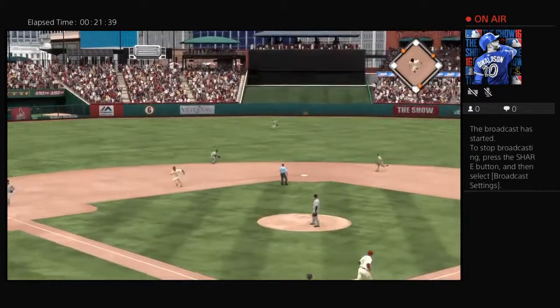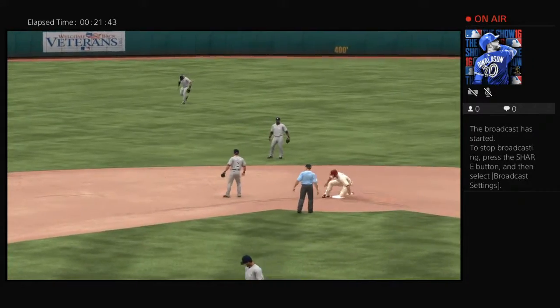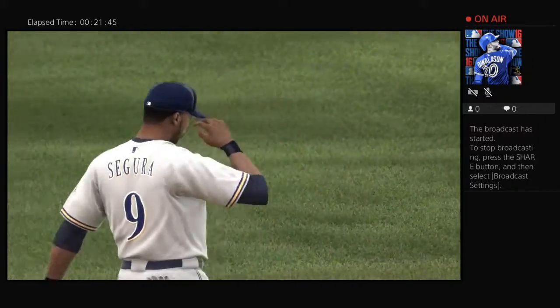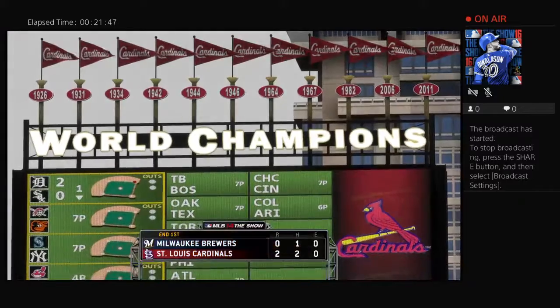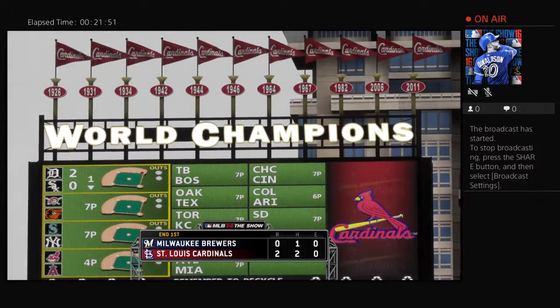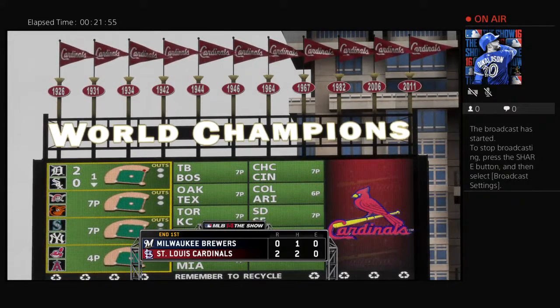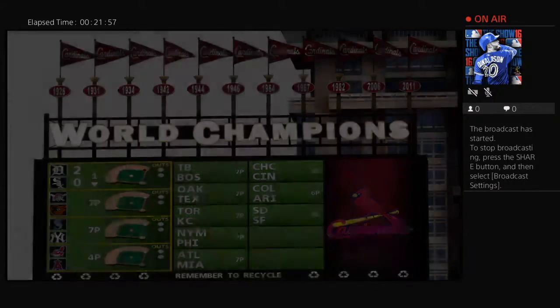Here's a bouncing ball now headed for the shortstop, Segura. And an underhanded throw is in time for out number 3. So 2 runs on 2 base hits, no errors, and a couple of men left. We'll go on to the top of inning number 2. It's the Cardinals 2 and the Brewers nothing.